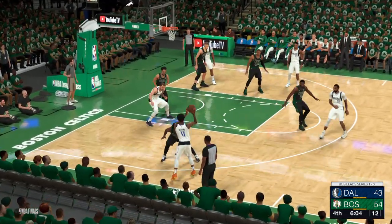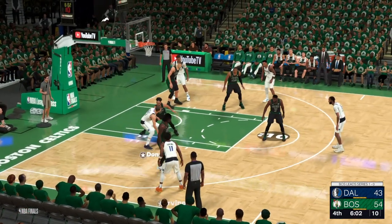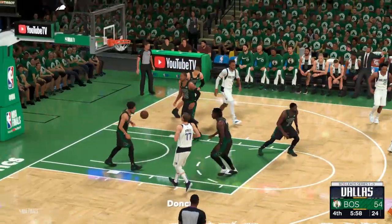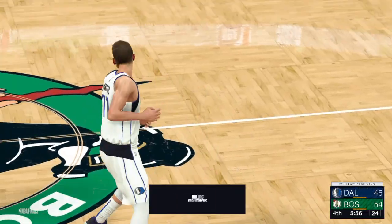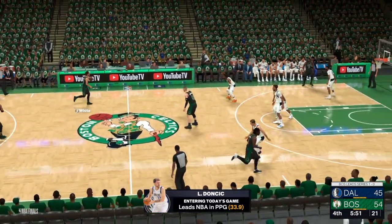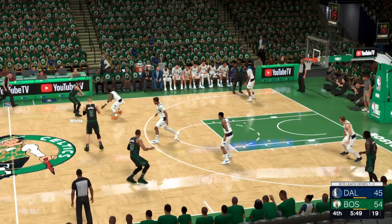On the wing, Irving. He's covered by Holiday. Here's Doncic. Shoots over White. Oh, Luka! Like a bull in there. That 6'7" size of Luka can sneak up on you, folks. Look out. Pass to Porzingis.